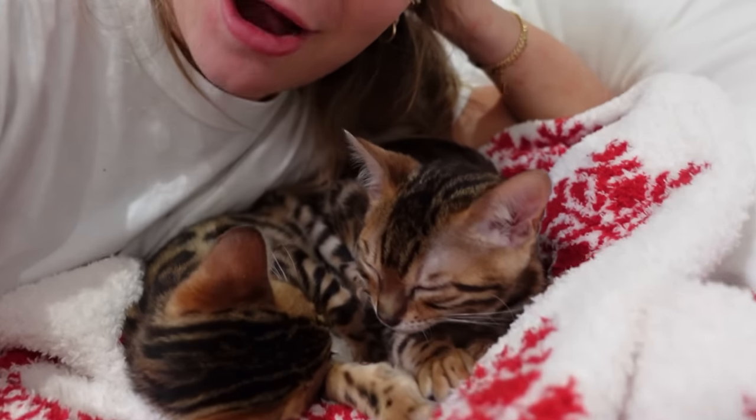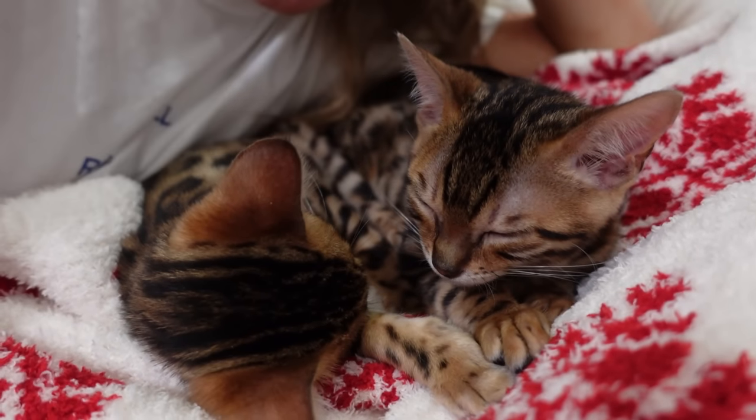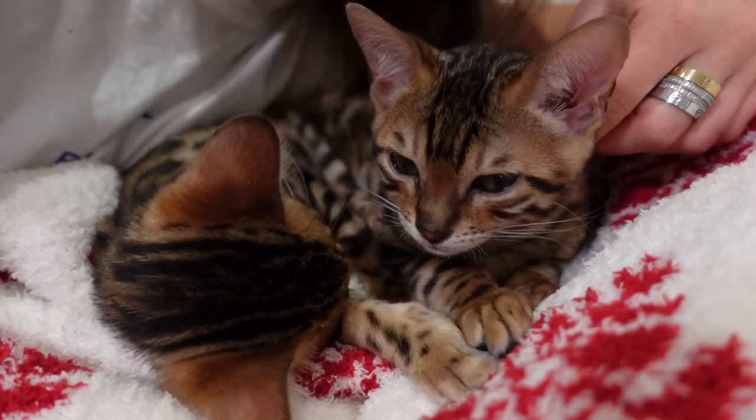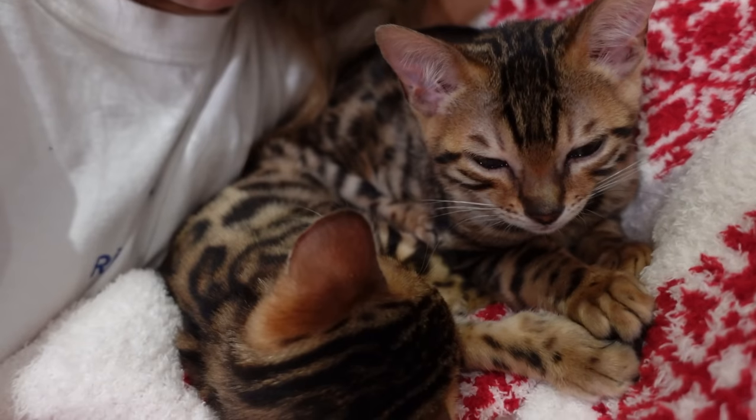Guys, look how adorable. Now these babies are completely snuggled up. They're settled in and they are just so precious. I mean, they are so exhausted from their long journey today, traveling in my car for about 2.5 hours. These babies must be so exhausted. But guys, that is going to end today's video.